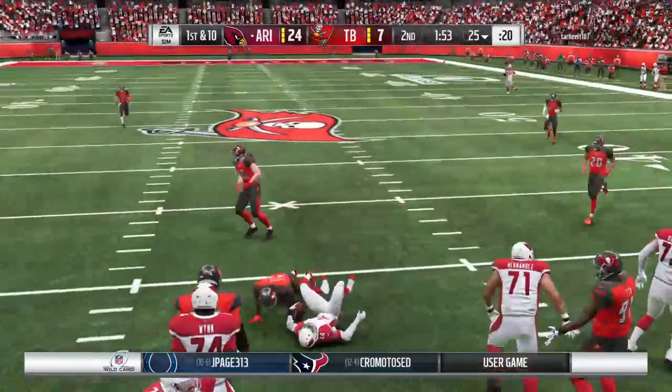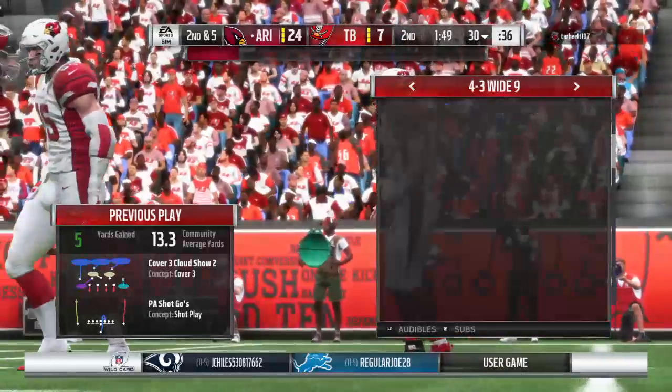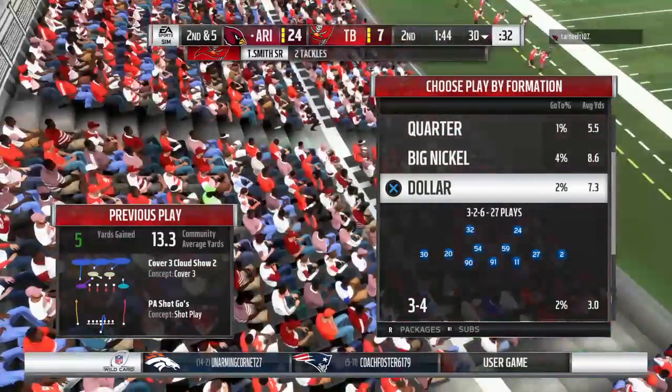Now he'll dump it underneath to his running back, complete. And he'll be brought down right at the 30 here. It's a gain of 5 on the play, and that'll make this a second down.